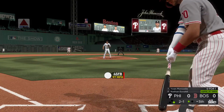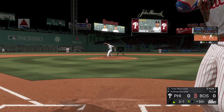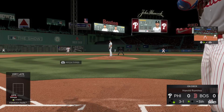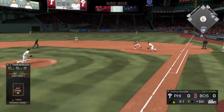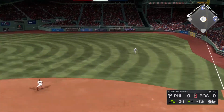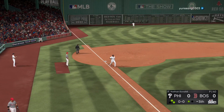Now a pitch swung on and missed. It's 2-1. I mean, he had to. I'm going to give him the benefit of the doubt and say he was sitting on something off speed. 3-1. Because to be late on a fastball in a count like that is just unforgivable. And that gets through for a 1-out base hit. He'll hold at second, and there are 2 aboard now.